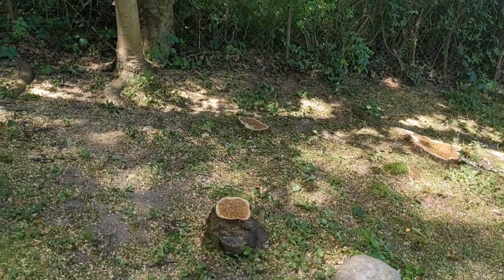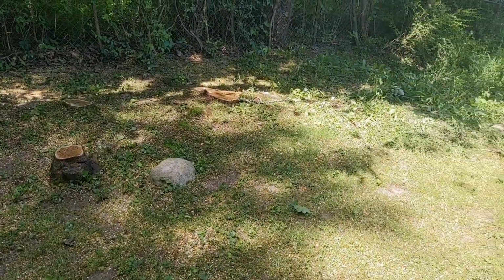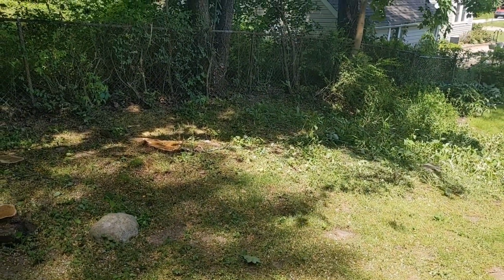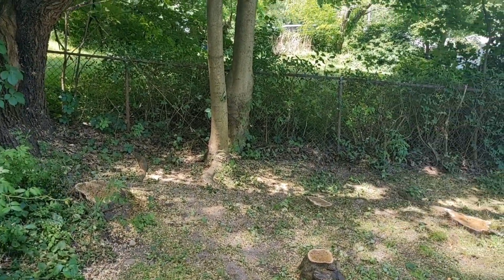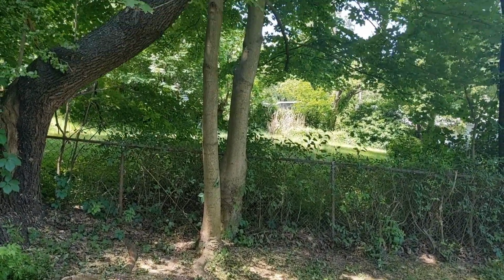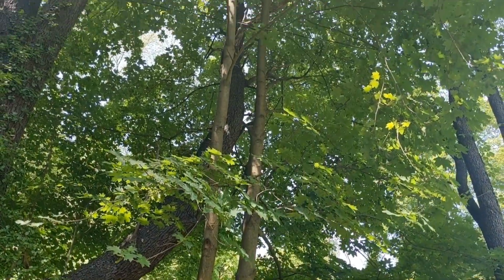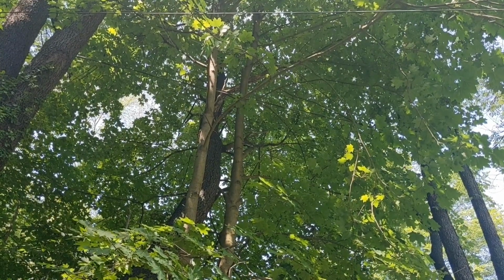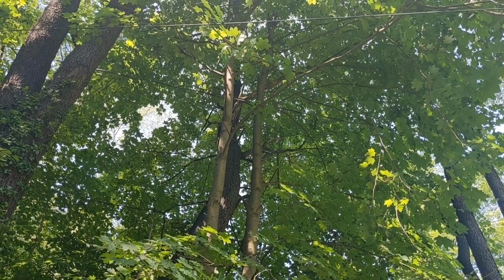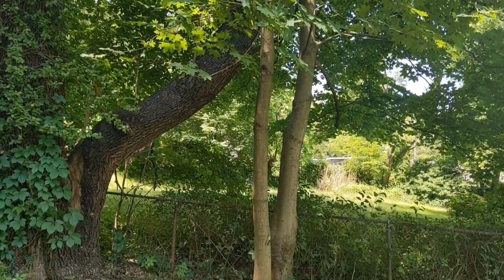The one tree left that's kind of questionable is this maple, and this maple is kind of growing between the power line there, so that's going to take a little bit of thought process and maybe reconsidering removing that. I think it'll be fine for the next 20 years, 30 years. Maybe somebody else can deal with it.